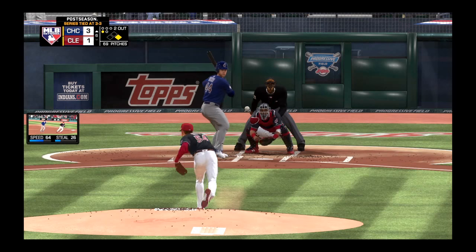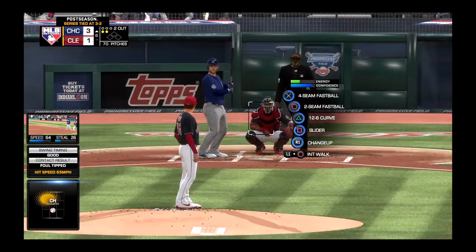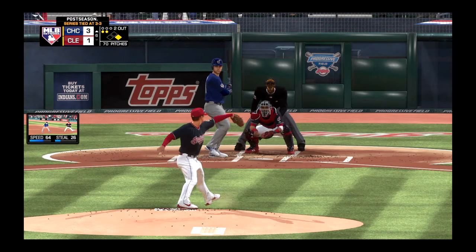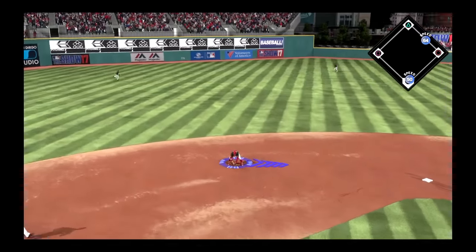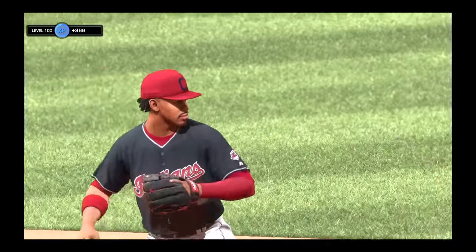He's set. Here's the 0-1. Now a swing and a ball chopped foul right at home plate. Well, Matt, if I use the cliche, it's not how you start, it's how you finish, it would apply right now. A couple innings ago, he had a... And the throw is in time to retire the side.